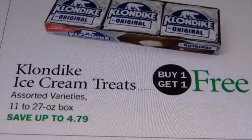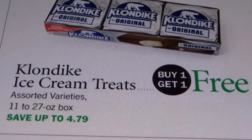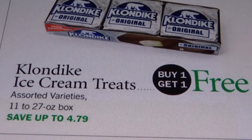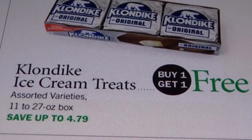Let's see. Now, the Lipton tea bags, 24-count iced tea, green tea, or black tea, $2.78 regular price. There is, for the Lipton Herbal, 20-count, $2.99 regular price. There is the same coupon that we use for the mayo, for the organic mayonnaise, $5 off of two, found on the Touchdown Deals Green Advantage flyer, full of nothing but Publix coupons right there with that coupon.